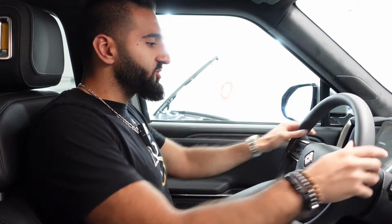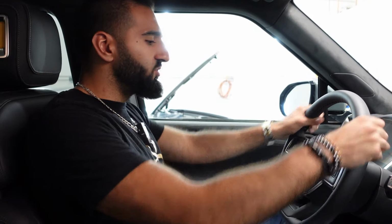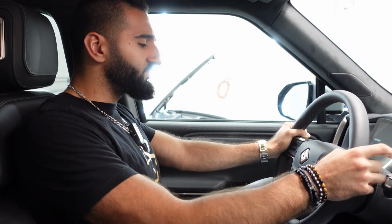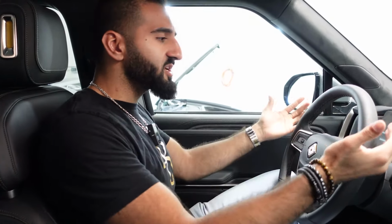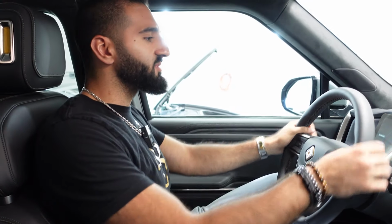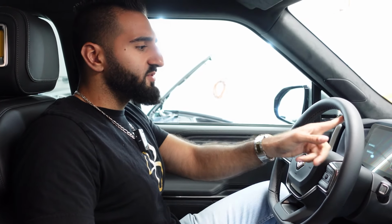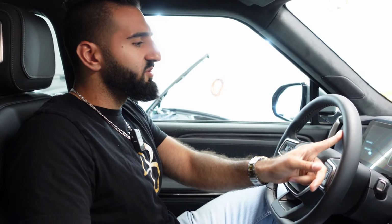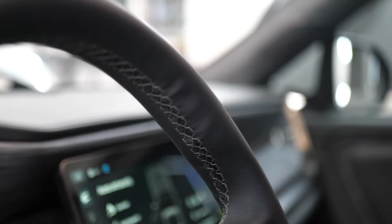Now over here we have the steering wheel, very simplistic 3-spoke design, very good to hold, comfortable 3 and 9 positions over here. The steering wheel is on the thinner side, not anywhere close to an M steering wheel out of a BMW or something like that, but it is comfortable to hold. I do want you to take note, you do have some ripples over here on the steering wheel when it comes to the leather, so a little bit of quality control. Just like I said, this car does not come without faults, so something to take note of.